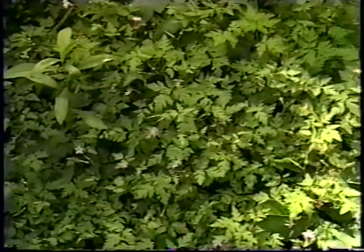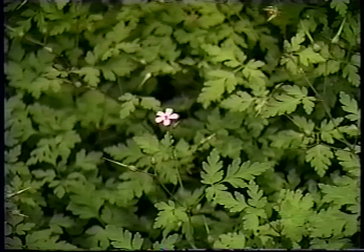This time of the year, this is a very pretty ground cover. It's called Herb Robert. Hey, Mary. Yeah. Isn't this Herb Robert? That is Herb Robert. Good, I'm right. A wonderful day. If Mary says it's Herb Robert, then it's got to be Herb Robert. Yeah, number 33 says it is too.